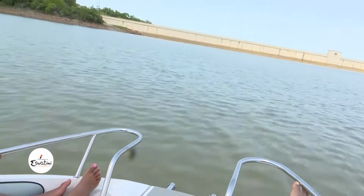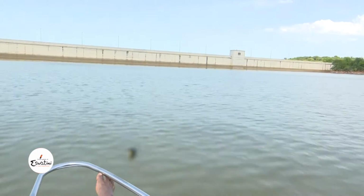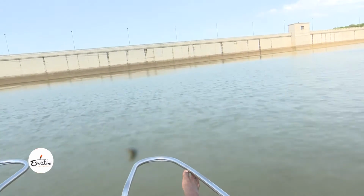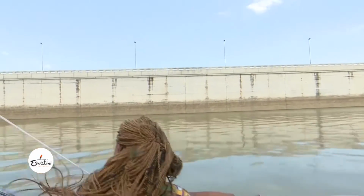The view of the shoreline, green scenery, and the dam wall are sure to take your breath away. Get set to be blown away by the speed. Enjoy the adrenaline rush as you traverse the waves and leave your worries behind.